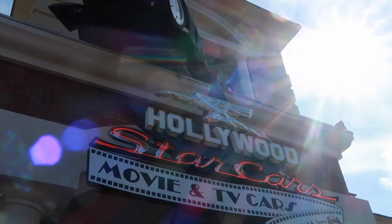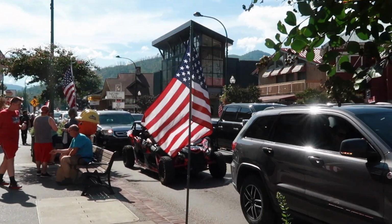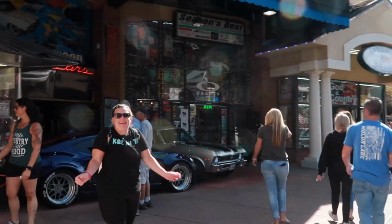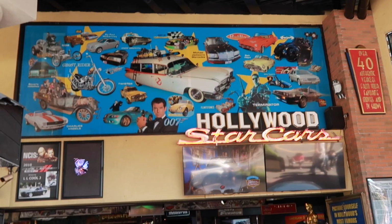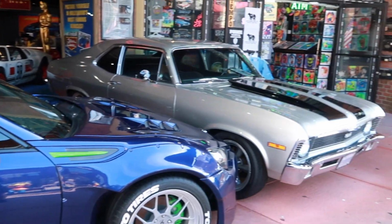Today we're here at the Hollywood Star Cars Museum, right on the strip here in Gatlinburg. It is Monday and this place is absolutely packed. But we're gonna go check out some cool cars today and show you guys what this place is all about. You excited to see some cars? I'm excited. He said we can touch them, you just can't open the doors and stuff. So this is the view that you get outside from the street as you walk by.